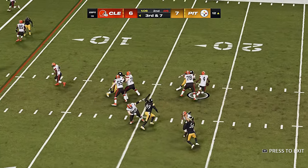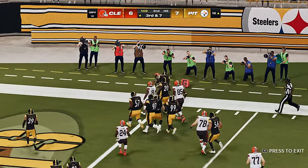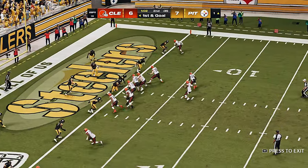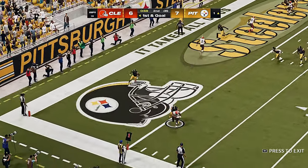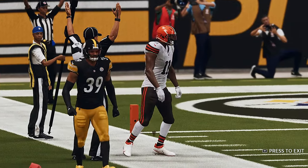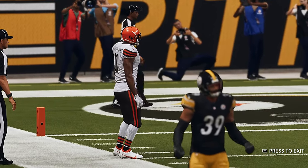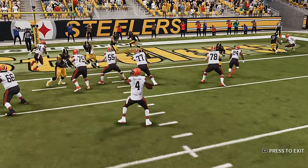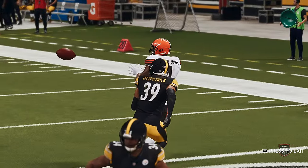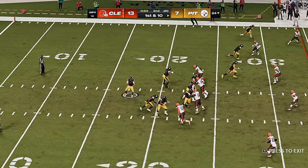Watson now to throw. They'll roll him out right. It's so close. He gets it to the one. Out of bounds. Here's Watson. Yeah, he's got it. Touchdown, Browns. Donovan Peoples-Jones from a yard out. And the Browns will take the lead here in the final minute of the first half. That could be an important swing right there. A touchdown in the final minute of the half to take the lead.